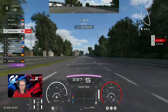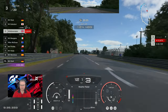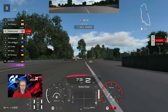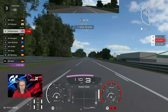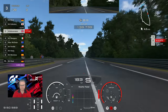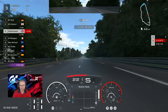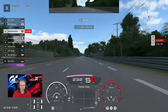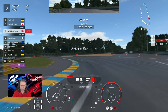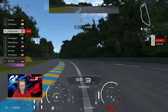Are we going to hit 240? 240 on the brakes. Lead is down to 7.9 seconds. Definitely a wet look to the track. 233 miles an hour. We're taking all the fuel at each pit stop to make sure we've got the fuel to get to the next one.